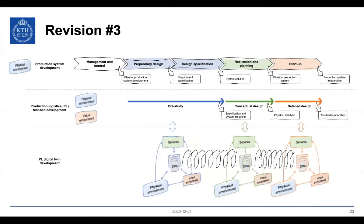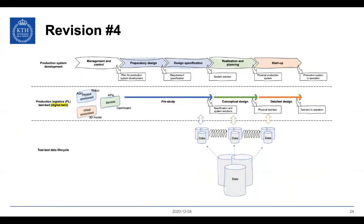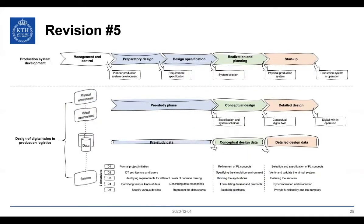Since production logistics is a subsystem of the production system, we divide the production system development and production logistics development phases. In this revision, we wanted to map some facilities in our lab to each dimension for a better understanding. Also, digital twin based services could be divided into 5 dimensions. So we have 5 different dimensions of the services.